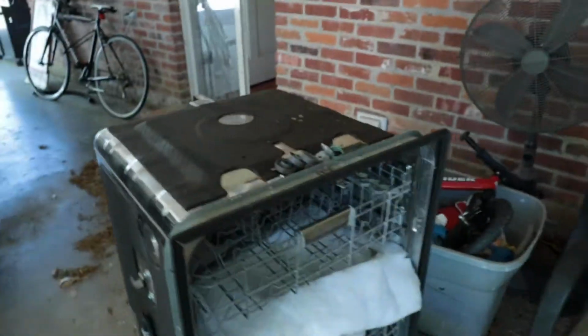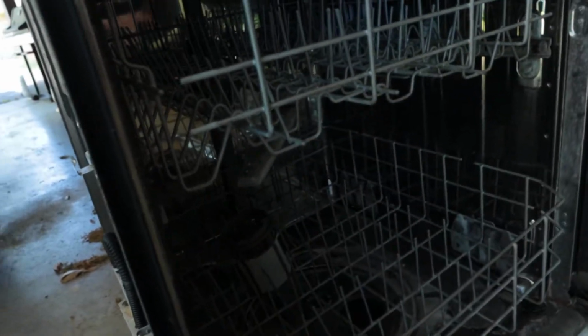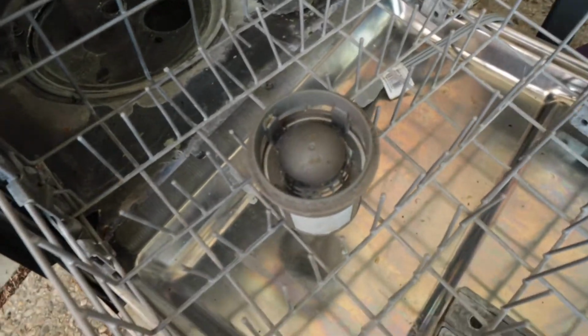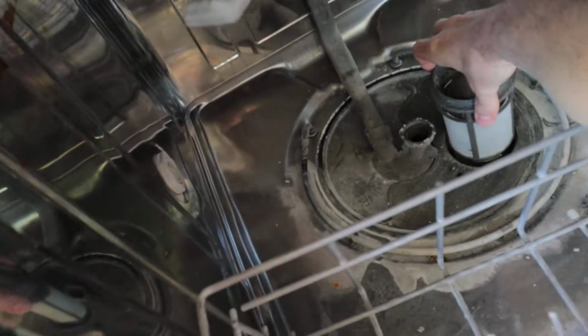But before I show you guys that, I want to show you the old dishwasher and something that I learned from that guy at Best Buy about dishwasher maintenance. Because this right here, we already took out the old dishwasher, and this is it. The thing that I did not know about is that some dishwashers have this filter right here. And this filter needs to be cleaned every so often. I don't think we had ever cleaned this thing. It sits in this little hole right here.